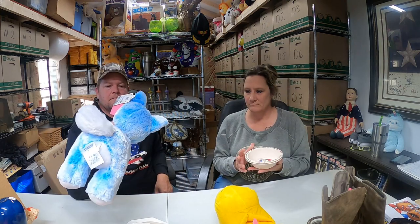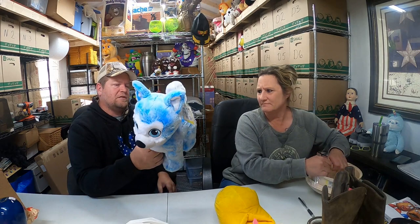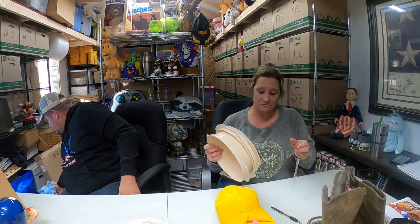Here is a Build-A-Bear. Well, he's a Blue Blast Husky. And it's still got tags on it. Got this at Goodwill for $2. And his prices range 18 to 20. Excellent condition. This was at Goodwill as well. We just had a good Goodwill day.